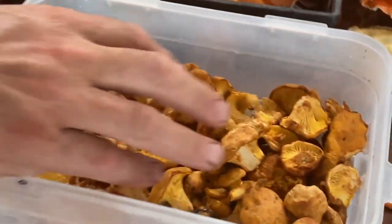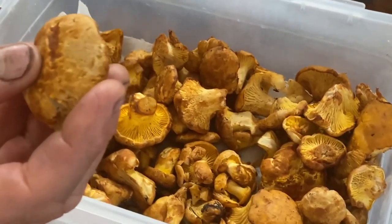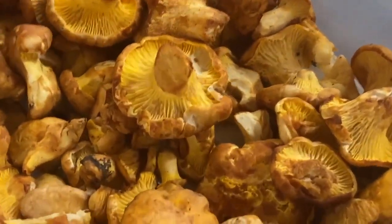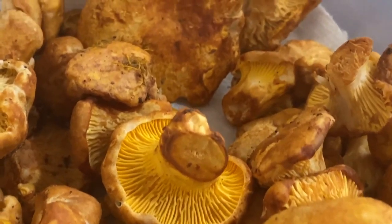Yesterday, as we looked for chicken of the woods, we came across these little guys, and they are chanterelles. And so we found a lot of chanterelles. There hasn't been much rain this year, so they're not a real bright orange and they're pretty dry, but man, they're really good. They were super tasty and we were excited about those.